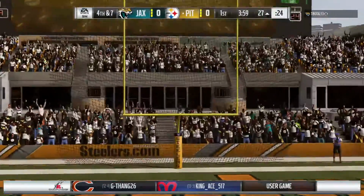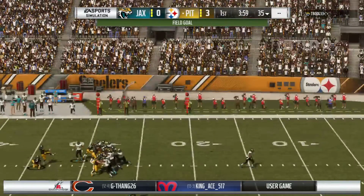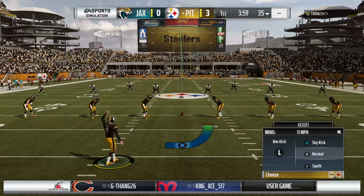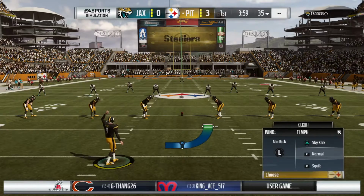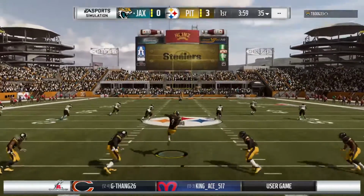And Boswell's kick is good. And the Steelers will jump out to a 3-zip lead. So a pretty good opening drive. That'll make the home fans somewhat happy. They wanted 6, but they got 3 in the early lead. And they should be happy. The guys look good getting down the field. That's got to give them a little bit of hope that good things are in store here today for them.